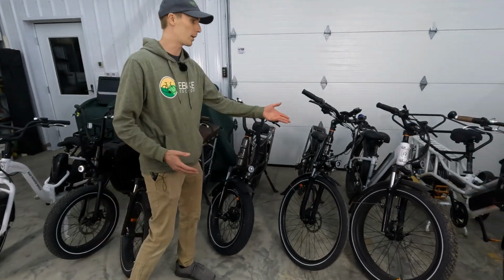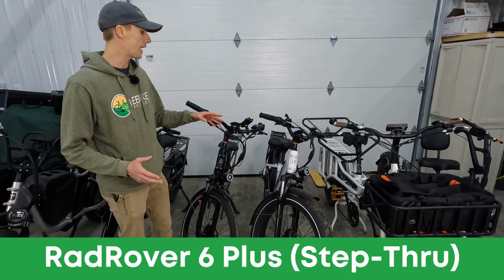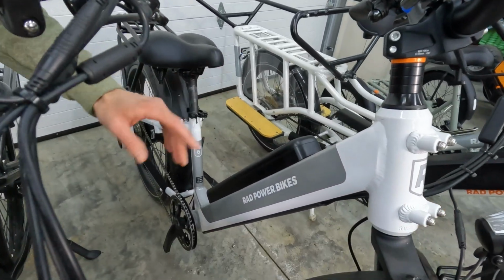Now let's talk about the Plus models. I have them all lined up here. So first off, we have the RadRover 6 Plus. This is their only fat tire electric bike, but it has a semi-integrated battery, which Rad Power Bikes first announced with this bike, or first released with this bike.